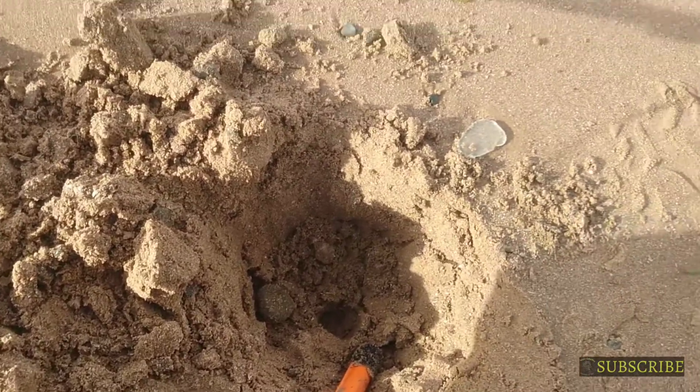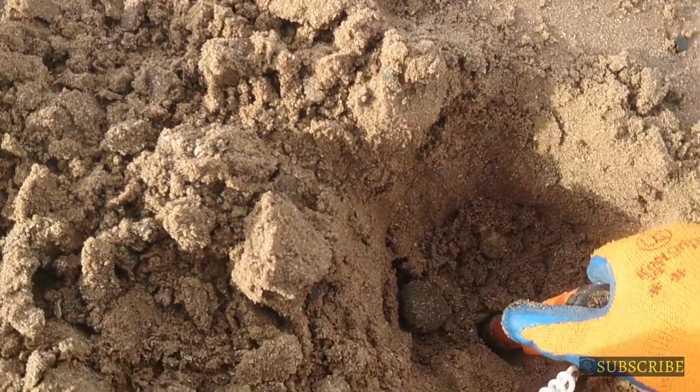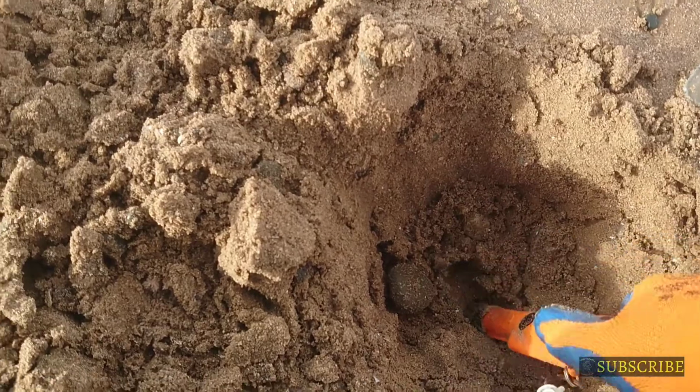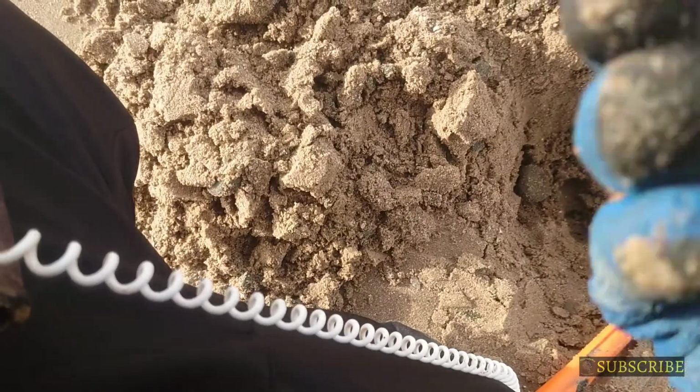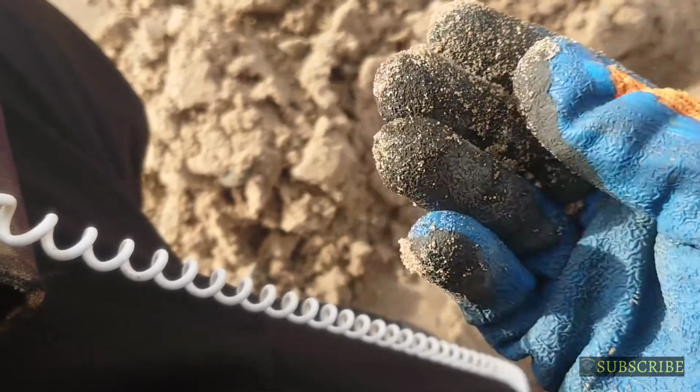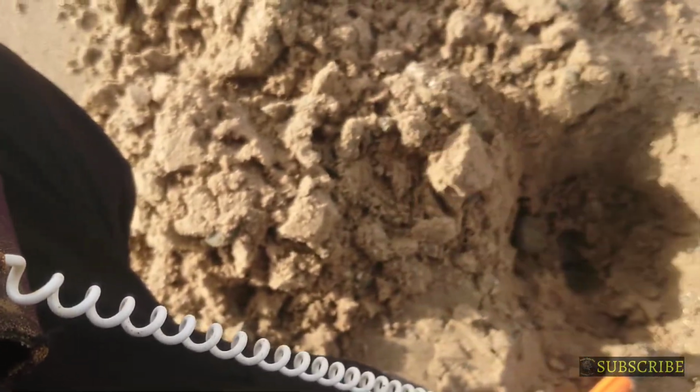Right, so, see that? Nearly the full size of the pinpointer down there, right at the bottom. 2.2 bullet case. So it's pretty deep, and when it's picking up that size, it's bloody good, the Vanquish. Right, let's see if we can find something better.